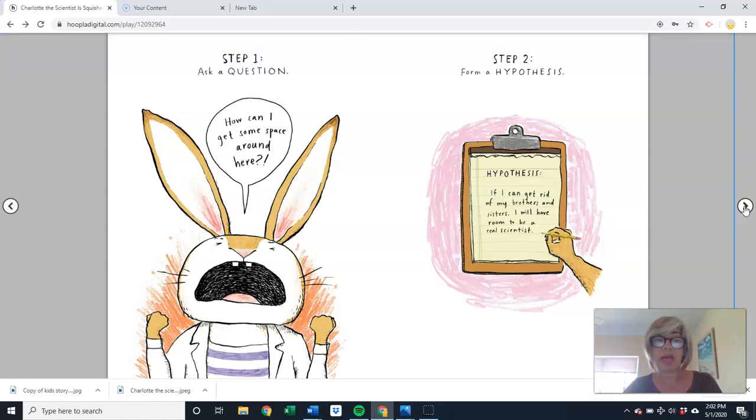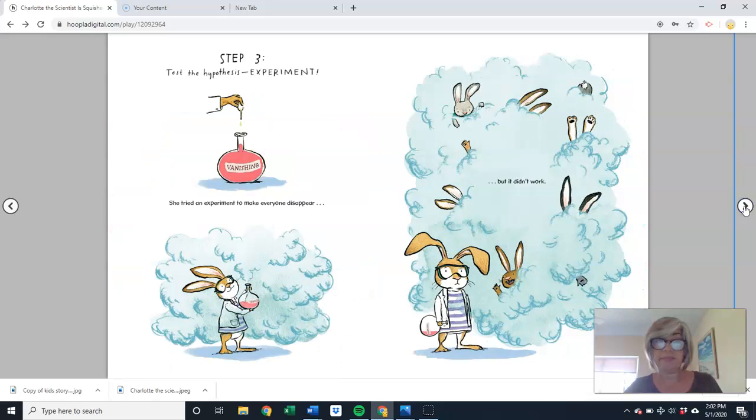Step 1. Ask a question. How can I get some space around here? Step 2. Form a hypothesis. Hypothesis: If I can get rid of my brothers and sisters, I will have room to be a real scientist. Step 3. Test the hypothesis.